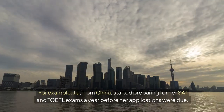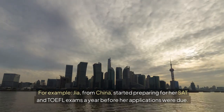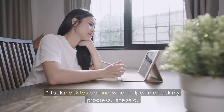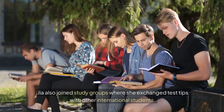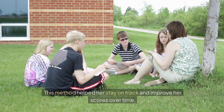For example, Jia, from China, started preparing for her SAT and TOEFL exams a year before her applications were due. "I took mock tests online, which helped me track my progress," she said. Jia also joined study groups where she exchanged test tips with other international students. This method helped her stay on track and improve her scores over time.